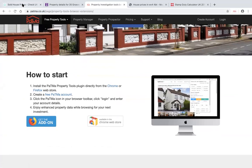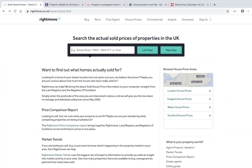So I'm just going to take you through the process of how we look for properties. I'm going to go for Wolverhampton, which is an area which I know pretty well because my family are originally from there, and obviously it's a decent investment area where you can get properties for a decent value. I'm going to try to stick to around 100, 150,000 max, because obviously that's where prices are pretty low from a stamp duty perspective. So yeah, let's just get started.